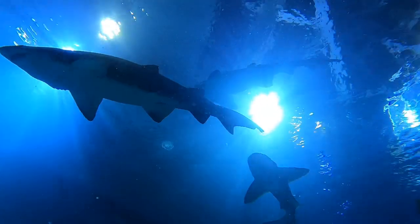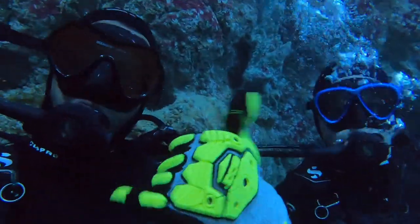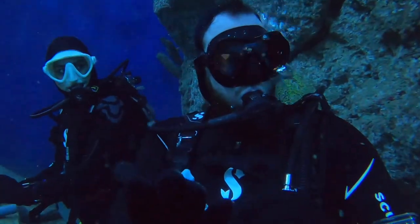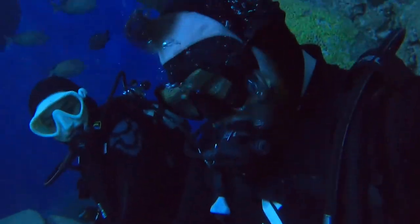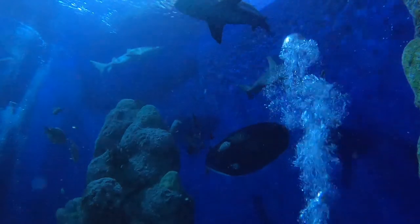So you can see immediately as we descended to the bottom and as we got into our spots, we were surrounded by sharks. And one fascinating thing, which we'll show at the end of the video, are the teeth that we actually got to find while we were there in the tank with the sharks.